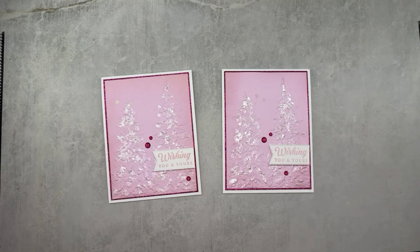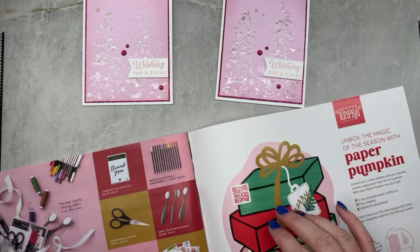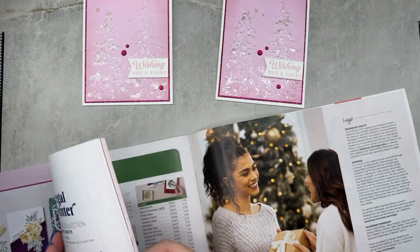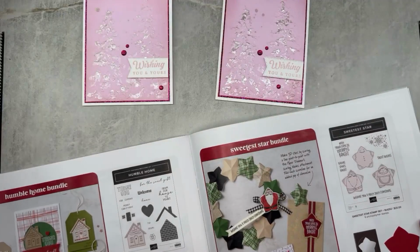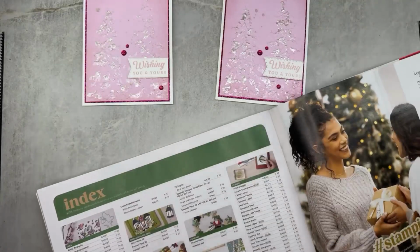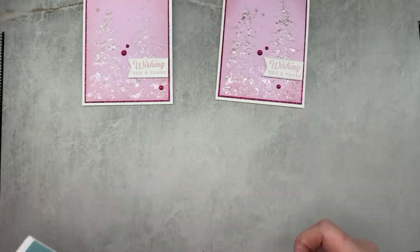I have a card that is inspired by a catalog project. Question is, oh, there it is. Can I find it in the catalog? Now, it was inspired by a catalog project, but then also inspired by a demonstrator. I actually saw a demonstrator make this first. Let's see if I can find it. Oh, I bet it's on the to market. All right, maybe I won't find it now, but I'll tell you later which one it is. I'll share it with you because I don't exactly know where it's at.